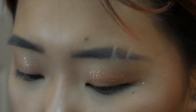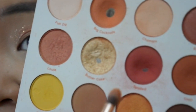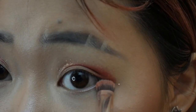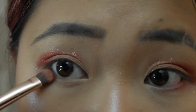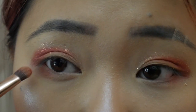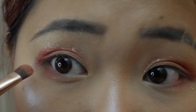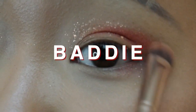And then highlight on my nose. Use this gold shimmery color. This is a palette I made on ColourPop. Red color, this is called Spoiled, in the Yes Please palette. Right where your crease is. And then drag just a little bit underneath, not too much. I usually do a lot of red underneath here because I like that very flushed, Japanese girl type of look. Can't do too much here, you know, I'm trying to look like a baddie.